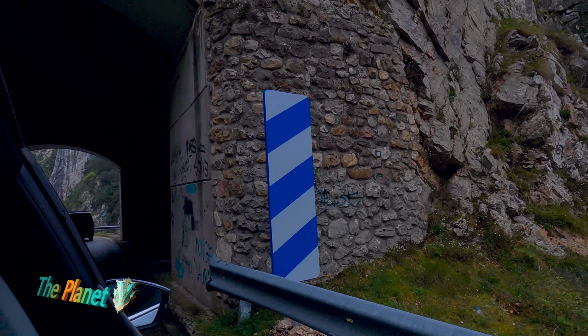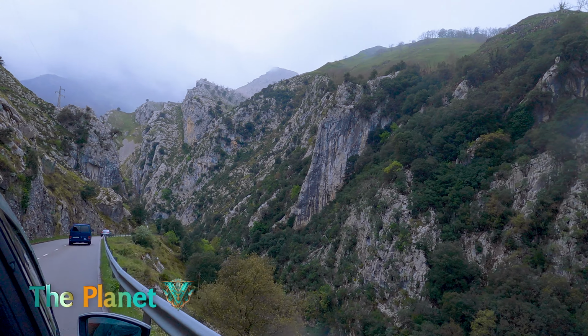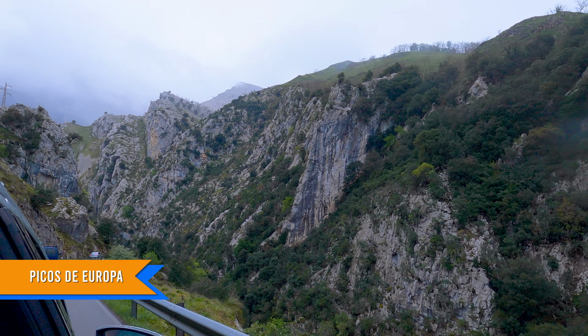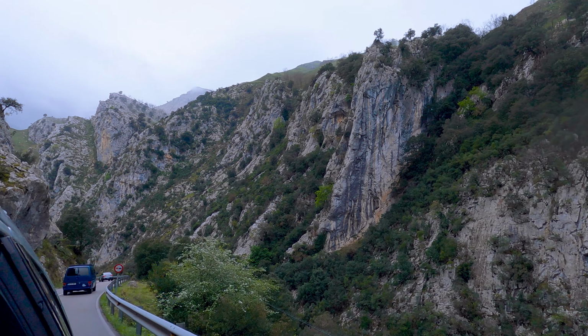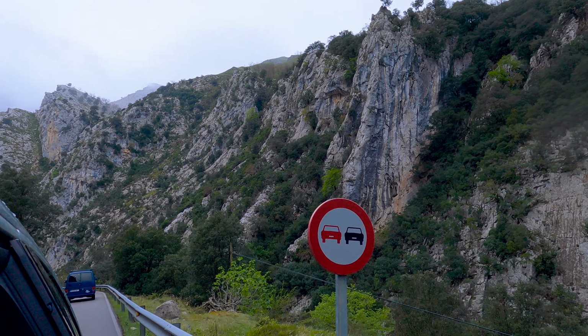I'm thrilled to show you the charming village of Bulnes, nestled in the heart of the stunning Picos de Europa mountain range. So, let's hit the road and start exploring this magical place together.